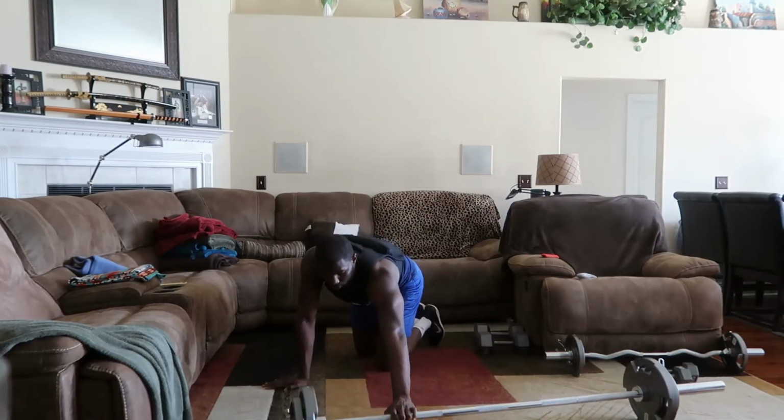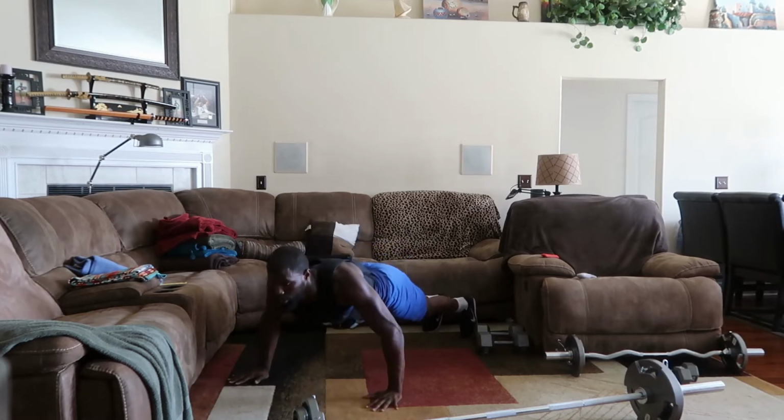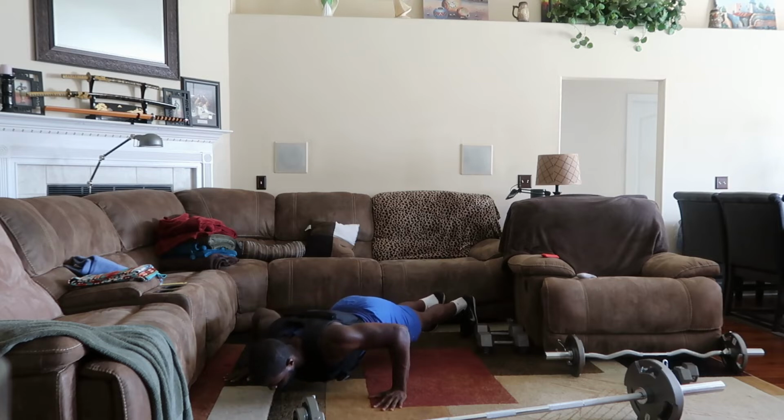I supersetted the Barbell Complex with a 2-second tempo push-up. So I was focusing on the eccentric phase, which means going down, and I was also exploding up as a plyometric movement. So I focused 2 seconds going down and then exploding up.